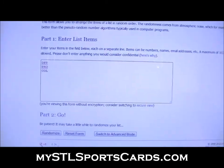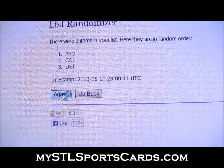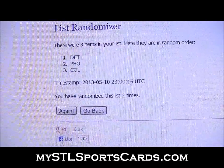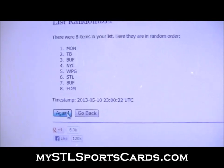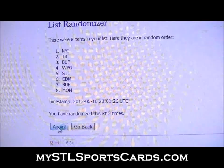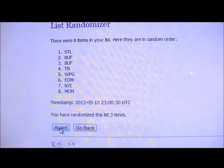All right, two and three. So the first one on the triple, two times, one and two, goes to Detroit. And three times on the booklet. Good luck, everybody. One, two, and three goes to the St. Louis Blues. So there you have it.